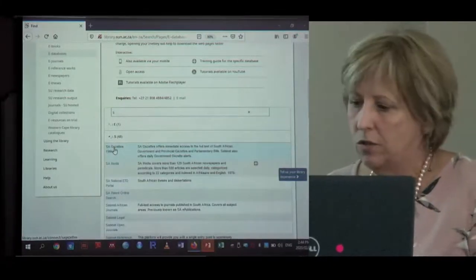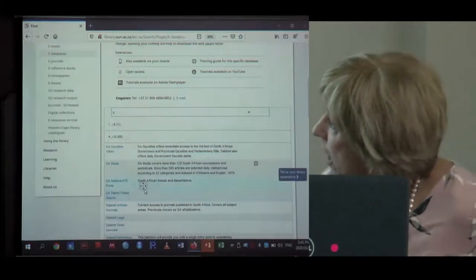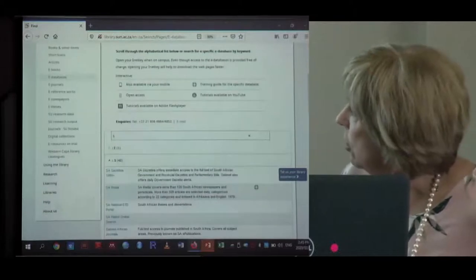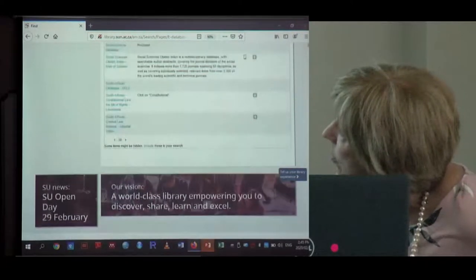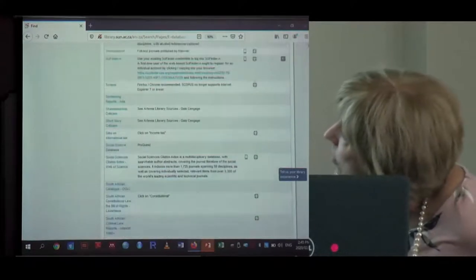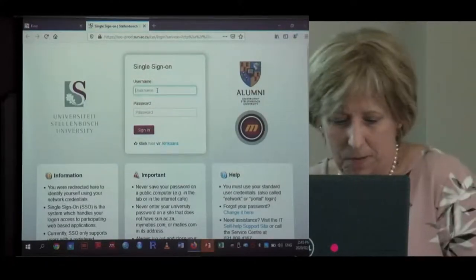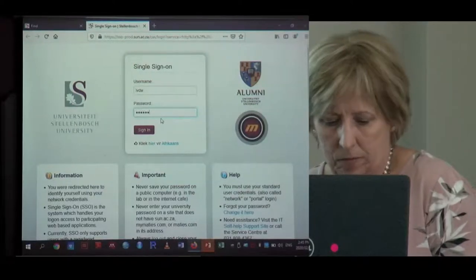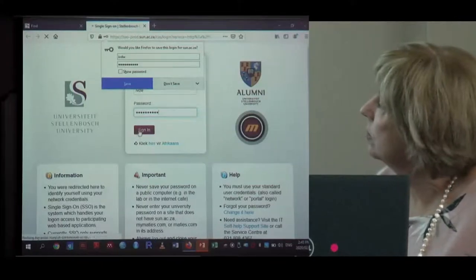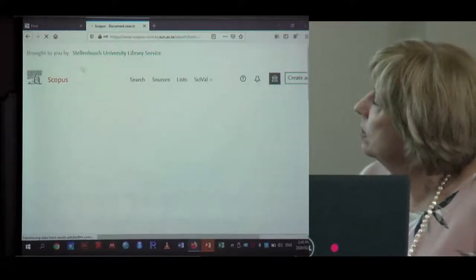Okay, so to get to the Scopus database, of course, it's just from the library's website, the e-databases. I haven't got it on my computer here, so excuse me if I'm going to watch the screen here. It might be a little bit slower now.